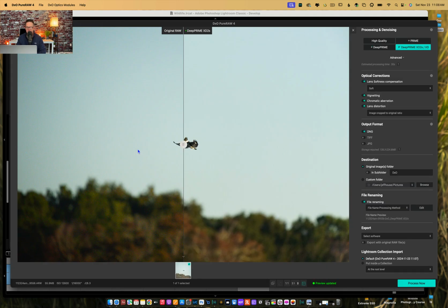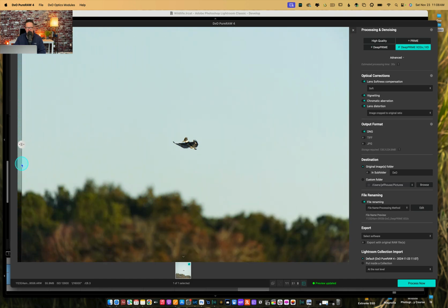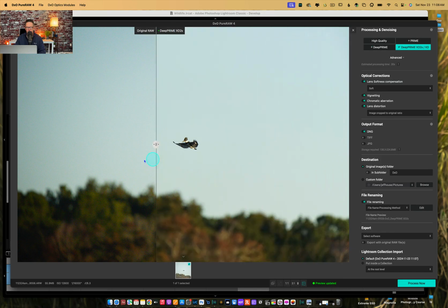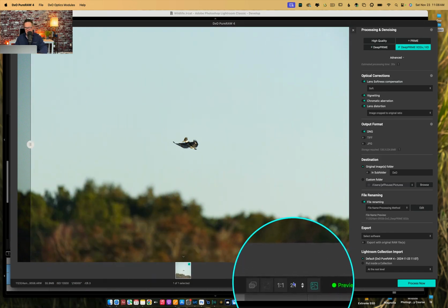But what it does is it brings us in right here to DxO PureRAW 4. And what we have here is a little slider that we can click, right? This is the original image. And then this is what's happening with the noise reduction and the lens correction sharpening effects applied. So pretty cool. And then what we can do is we can come down here to the bottom, and there's a couple different things we can do.